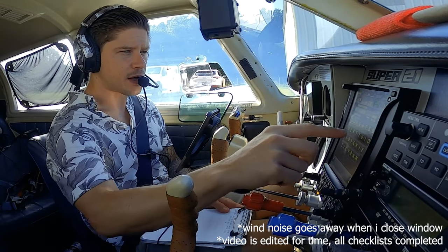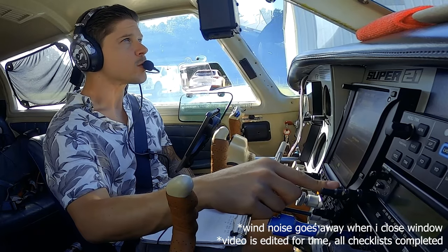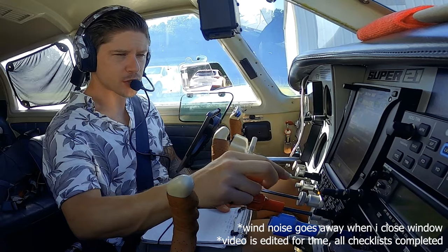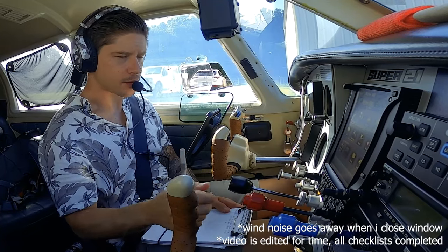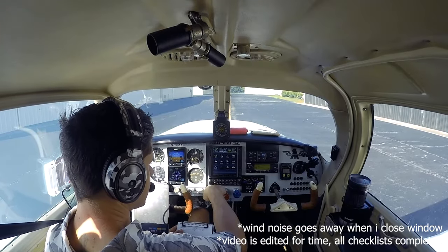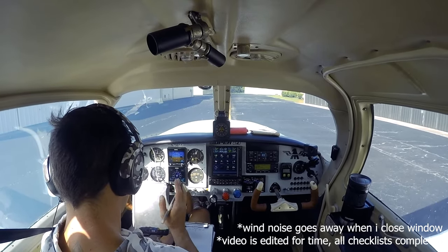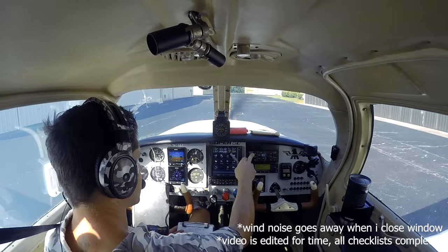I planned to file IFR this morning, but 2,100 feet scattered. We'll bust through that. Maintain VFR. Idling a little high here. There we go. All right. Altimeter set. Sensors are on. Foreflight connected. Flight plan just loaded in. Autopilot will check that. Sync our heading.